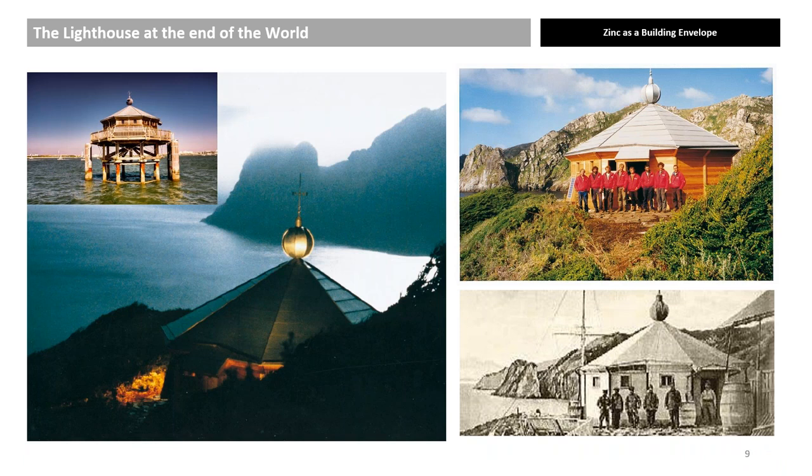Now we're going to go a long way south and stick with the Jules Verne theme. This is the lighthouse at the end of the world. And Jules Verne actually got this idea from a lighthouse that did exist at the bottom of South America, Tierra del Fuego. On the bottom right, you can see a sketch of the lighthouse, and a French explorer, I suppose, had the idea of rebuilding this lighthouse, which had really become a ruin. A guy called André Bronner got a group of companies, including VMZINC, together, and we all contributed basically.